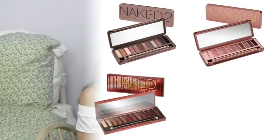So after looking all around the store and talking to the sales girl, I ultimately decided I would go with the Urban Decay Naked line. They're very popular. The colors are highly pigmented and they have great reviews. The sales lady said they're the top sellers there. So she said you can't go wrong with that. So I narrowed my search to the Urban Decay Naked line. And here's what I found out about these palettes.